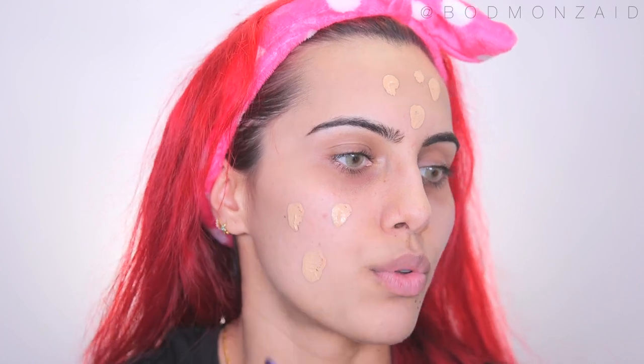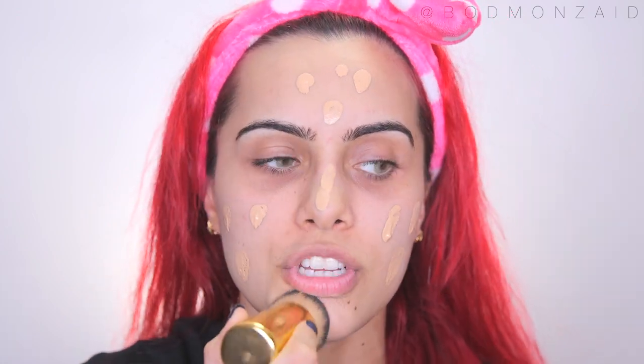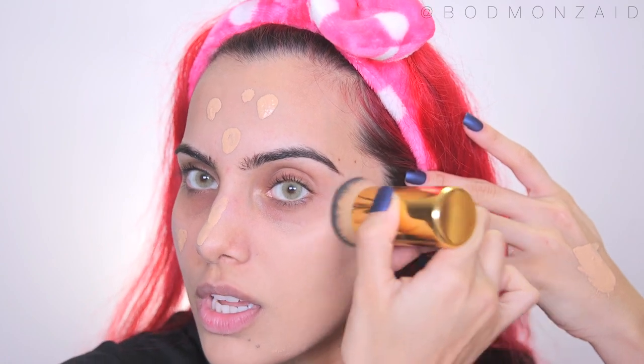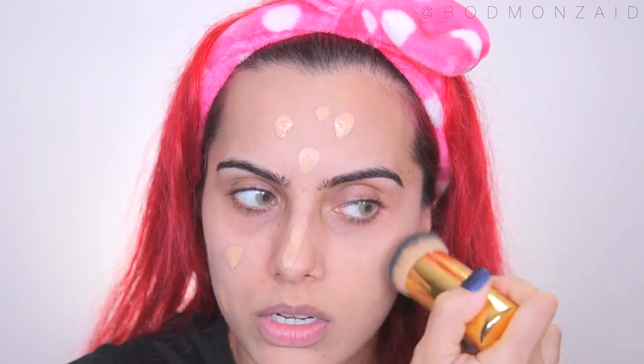Now I'm just going to tap this all on my face with my finger. We're gonna start off with three dots everywhere and then we can always build it up. Damn it, I got it in my hair. And then I'm gonna use a kabuki brush to blend it all out. Now you guys will be able to tell that this foundation is super full coverage. You technically only need one layer, but if you're going out and you know you want it to look super nice and clean, you can always add more layers.